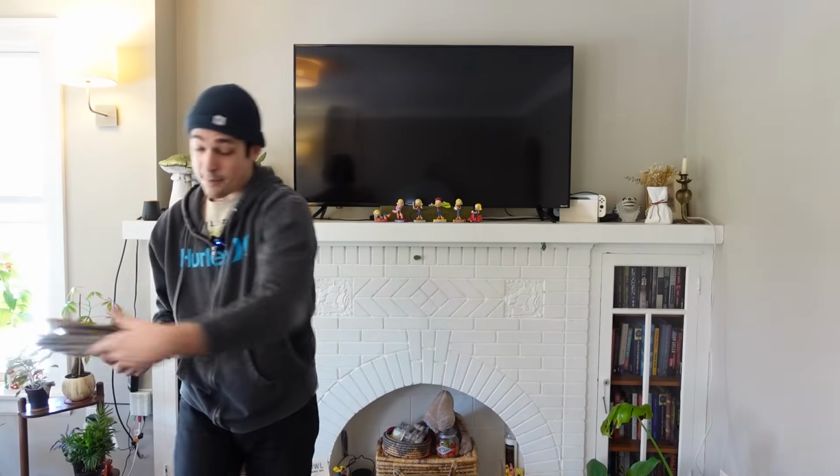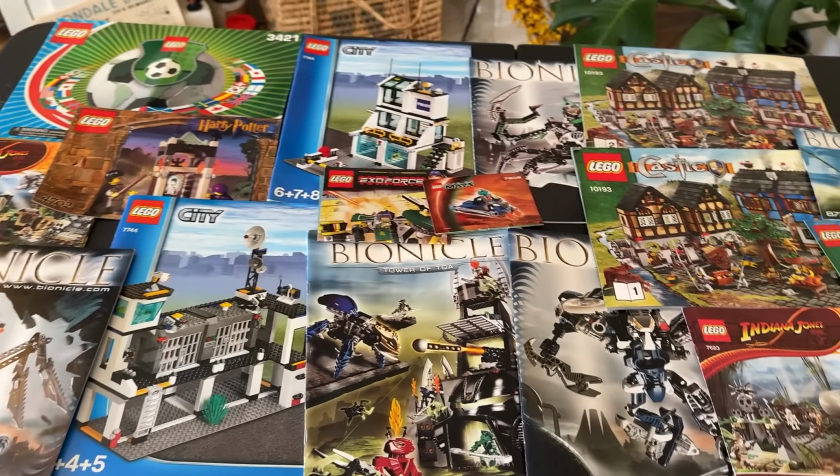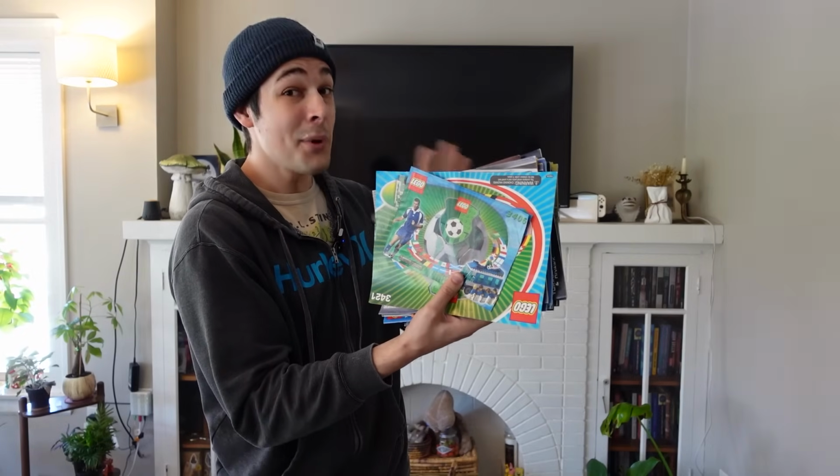And actually, in that same vein of stuff, these being case only and stuff, I did grab some manuals for just some of the Lego sets because the manuals still do sell on their own if it's a desirable set. And actually, one of these manual sets in here is worth some pretty dang good money. I think it was these two right here.